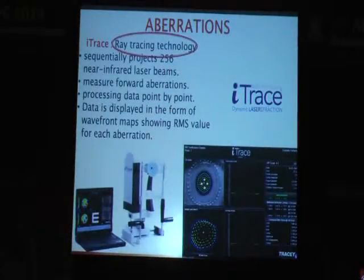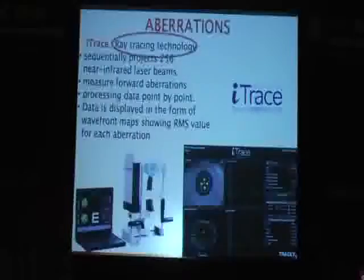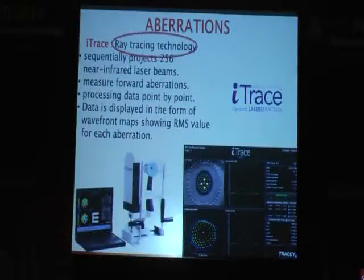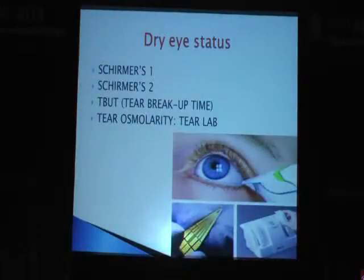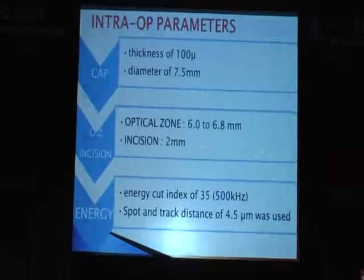For aberrations, we used iTrace, which is based on the ray tracing technology. It measures the forward aberrations, and data is displayed in the form of wavefront maps showing the RMS value for each aberration. For contrast sensitivity, we have used the FACD chart. It tests 5 spatial frequencies and 9 levels of contrast. For dry eye evaluation, we perform Schirmer's 1, 2 tear breakup time and tear osmolarity using the tear lab.